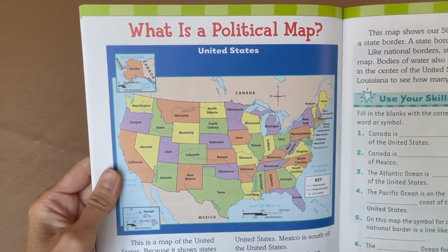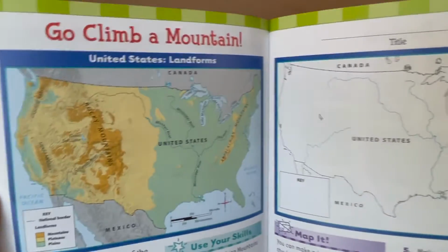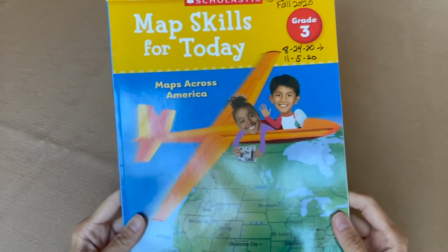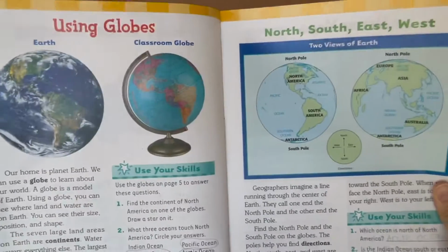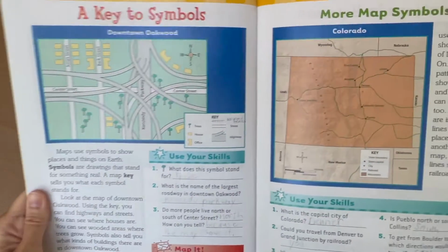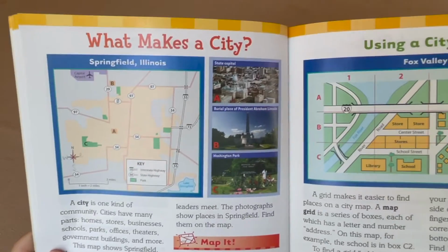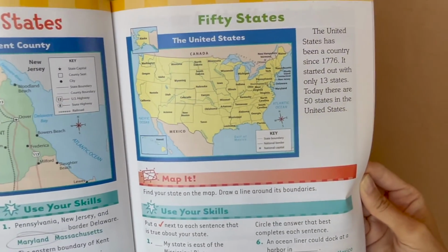Then it will get into maps of the United States, talking about your state. It will also talk about land formation, and then there will be review in the back. That is second grade. Third grade, maps across America. And again, it'll show you in the beginning everything that's going to cover. It will start off talking about globes and north, south, east, and west, and keys and symbols on a map, directions, using a highway map, and how far things are with using the scale. It will talk about city maps and how to get around a city. We'll also talk about counties, states, and all the 50 states.